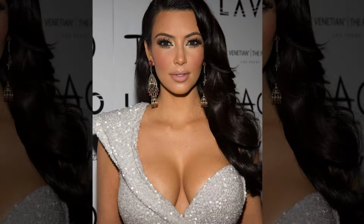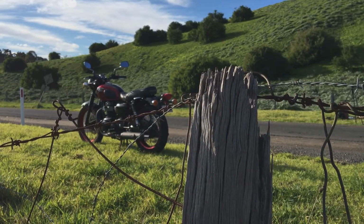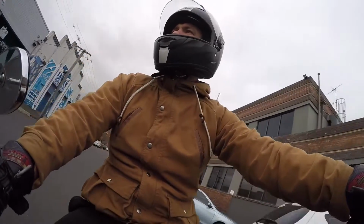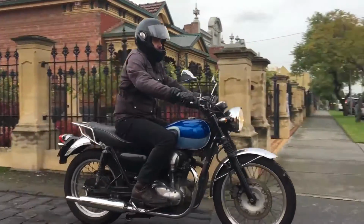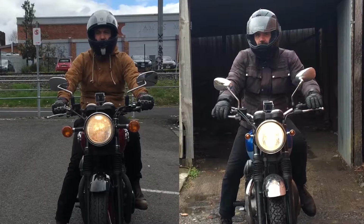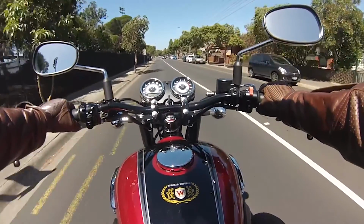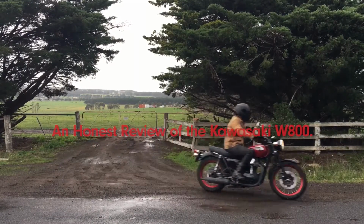So is it a legitimately good ride, or a sad pastiche of the iconic Bonnie? Well, I'm lucky enough to have two friends who own W series bikes. My mate Jack commutes on his W800 every day, and my friend Matt has been touring on the older model, the W650. So in the past few years I've been riding them and servicing them both a fair bit. So I thought it's high time I take an honest look at what it's like to own, ride and maintain the Kawasaki W800.